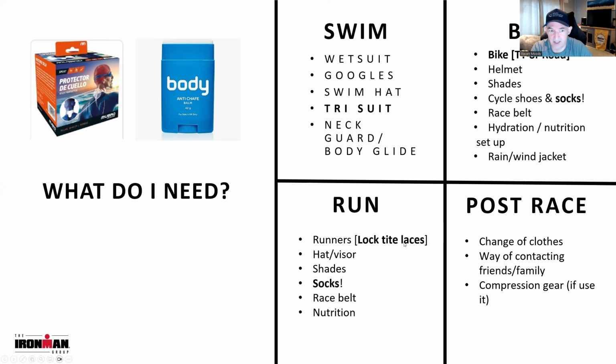Runners and Loctite laces. For those who don't know what Loctite laces are, they essentially turn your runners into a pair of slip-ons, so you save 20 to 30 seconds in terms of actually tying your laces. More important for shorter distance races, but hey, listen, we'll take the win.